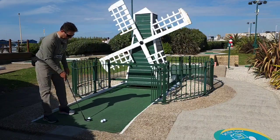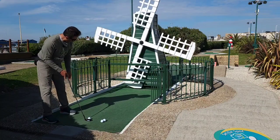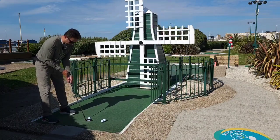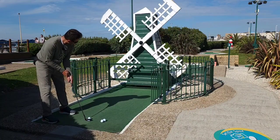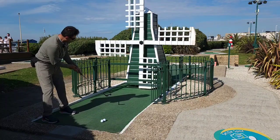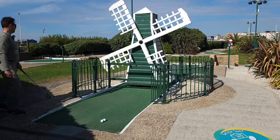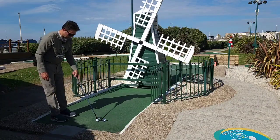And like I said, I'm not even looking at the ball. I'm lining it up first. I'm going to make sure that I have the right aim. And then once I get myself set, I'm actually looking at the blades. I'm looking at the blades, and I just have a feel that I want to repeat. That was actually a really good shot.